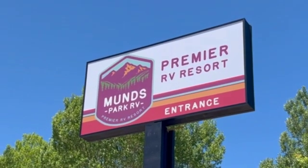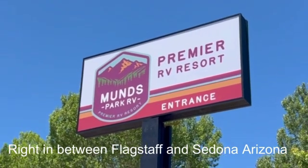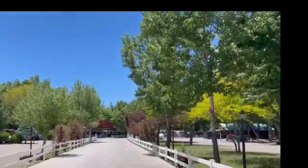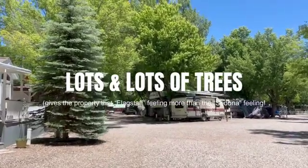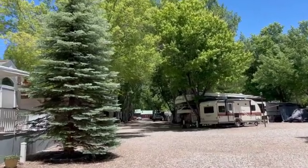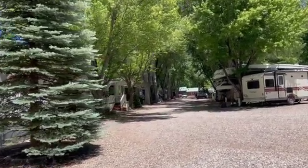So our next RV campground stop was Munds RV Park, situated perfectly in between Sedona and Flagstaff, Arizona. The first thing we noticed when pulling in, of course, was all the absolutely beautiful trees. Rows of trees lined the entrance, and the whole park really has more of that Flagstaff feel than that Sedona feel, which I personally love because I love that feeling of camping among the trees, even if we're technically glamping in our travel trailer.